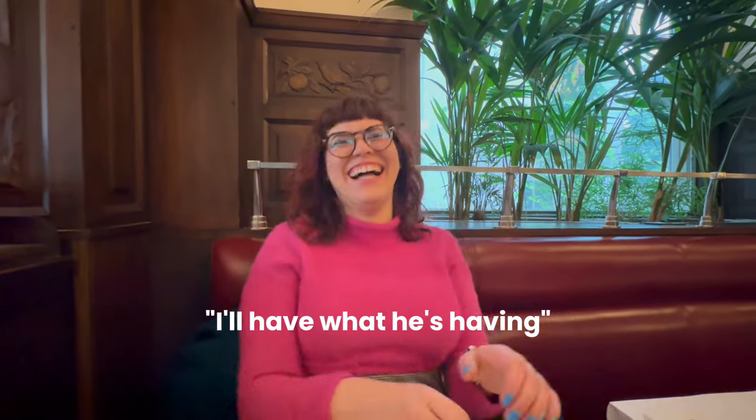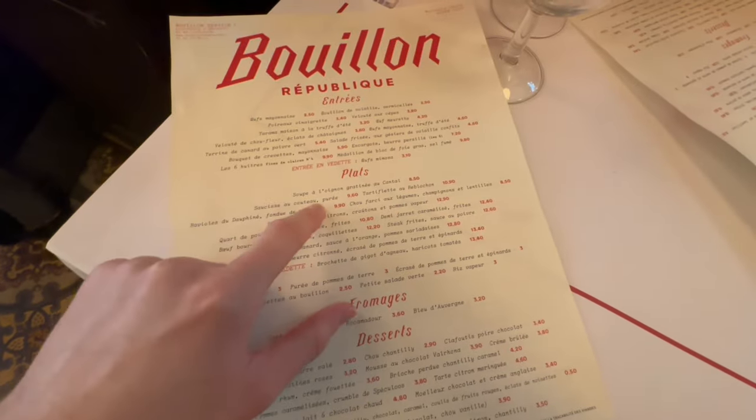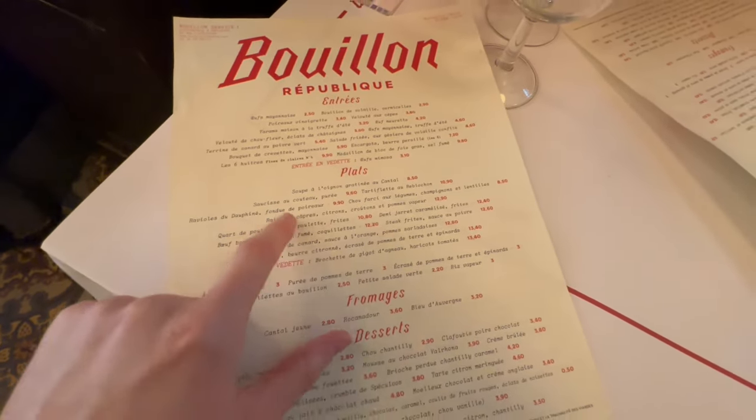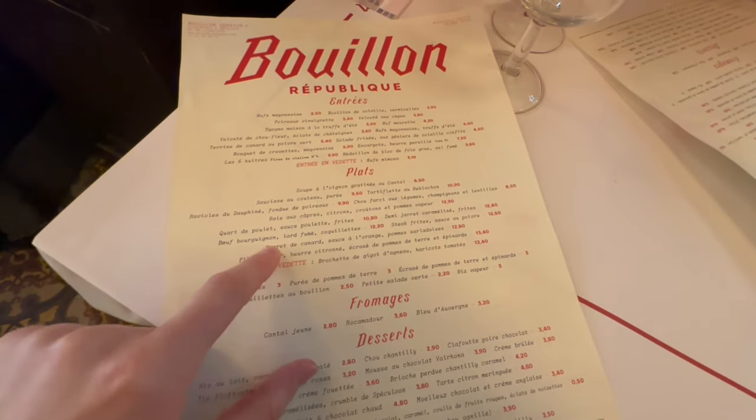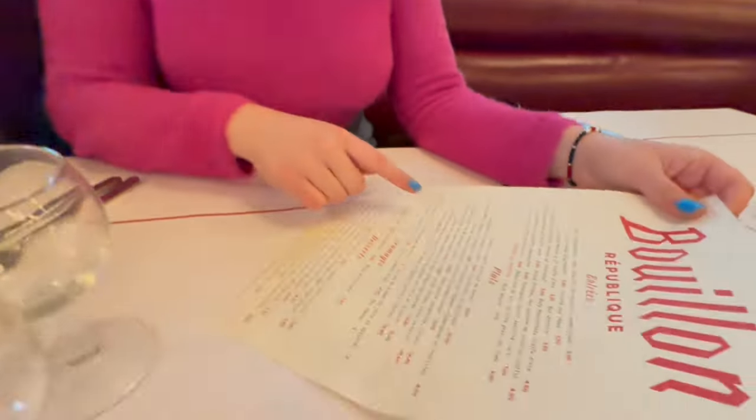What do you want to try? I'll have what he's having. Is it a When Harry Met Sally reference? You can find soupe à l'oignon, the onion soup, sausage and mashed potatoes, the duck breast. I think I'm gonna take the duck breast. Yeah. It's not really vegan. I think the fish sounds good actually. You want to take the fish? I think so. What is it? The fillet? That one? Yeah, the bar. It's the name of the fish in French. Okay. The bar. And no wine with that because? Because we are... We're sober sisters.